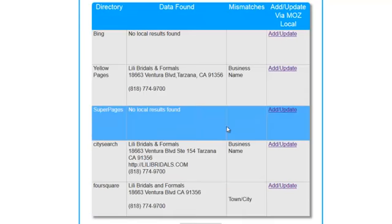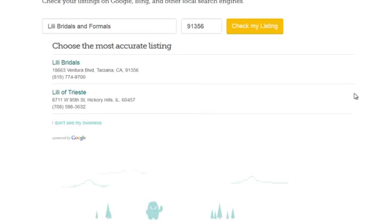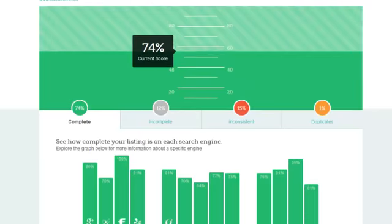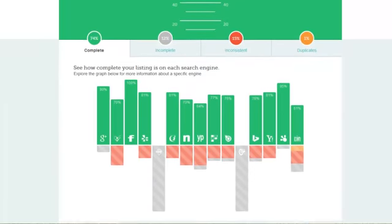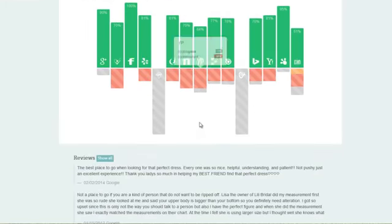And if we need to update or add any of these in, we can simply click the Add Update link on the right-hand side, and that will take us directly into the Moz Local and give us the ability to perform further checks. And the first thing we can do is just make sure we select the most accurate listing, and we'll select the Lily Bridal, same one as we mapped in there. It'll take a couple of seconds to pull up the results, and now what we get is a complete mapping of that business. And we can see now that all the major directories, which ones it is registered in and which ones it isn't.